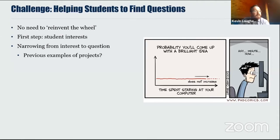One way is to look at previous examples of projects. For your school, for example, do you have a list of previous independent investigations that students can use as a launching pad? One, to understand what research questions have been done in the past, but also to get them thinking about the topics they're interested in. That's often what we do in our case: we get students to look at previous examples of dissertations, to get them thinking about how a research question is posed, but also as a launch pad for thinking about their topics of interest.